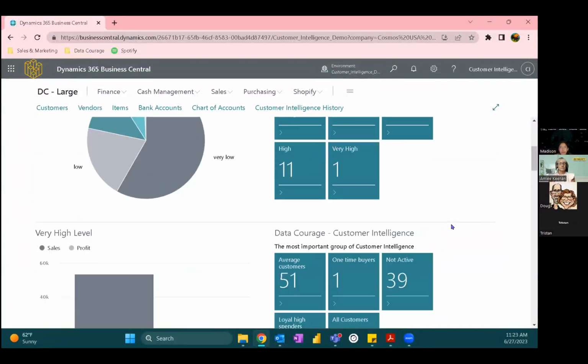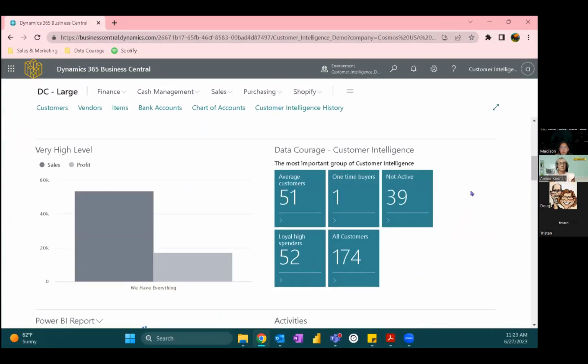Going back to our home page and scrolling down, we have more tiles, but this time it's split up by groups. So we can see that our AI has grouped our customers into these different groups, including one-time buyers, average customers, loyal, high spenders, and then also we have all of our customers and those who are not active. So we can customize these tiles as well using normal Business Central functionality, as well as changing the names if you so desire to make more sense for your business. And then the AI is going to change these group names based on what trends.